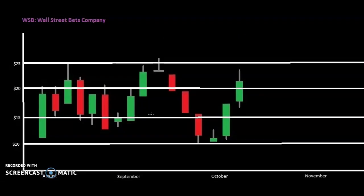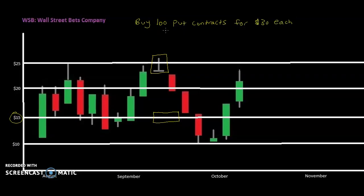Now let's look at the same scenario through the context of buying puts. The same technical analysis checks out. You've noticed WallStreetBets is getting support around the $15 mark, and it recently made a gravestone doji, which is a very bearish signal. So let's say you don't want to short the stock because you're not willing to risk a margin call and you'd rather go for a bigger paycheck by buying puts. So let's go ahead and take that same $3,000 and buy 100 put contracts at a strike price of 15, expiring in October for a total of $3,000. Now you're in control of 10,000 shares for the next month.